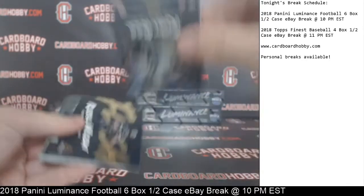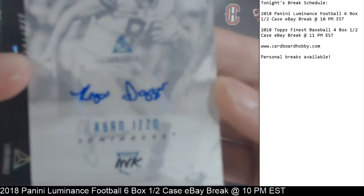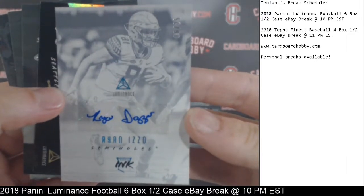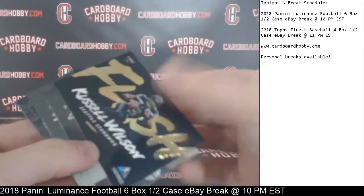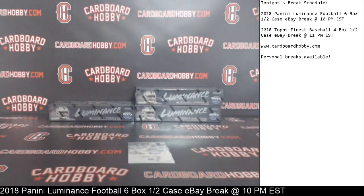The Browns. And we got a Ryan Izzo, 16/25 autograph, low number. Variation there, /25, Ryan Izzo. Russell Wilson, flash. Sam Hubbard, Josh Adams, and Austin Allen, rookies. Ryan Izzo. That's going to the Patriots. Nice Izzo for the Patriots.